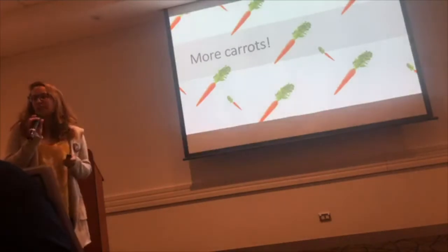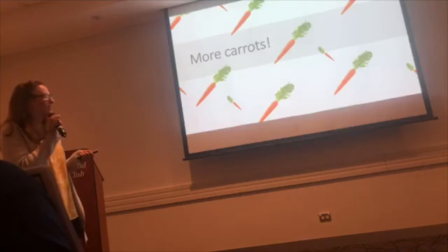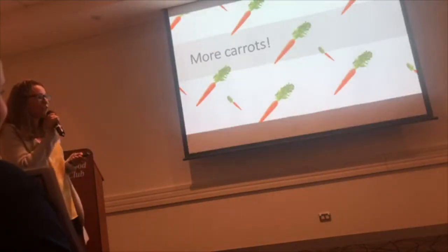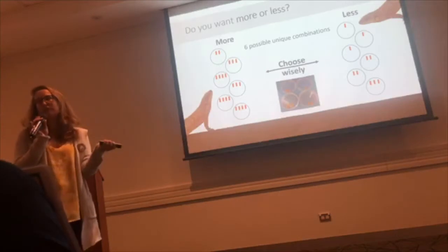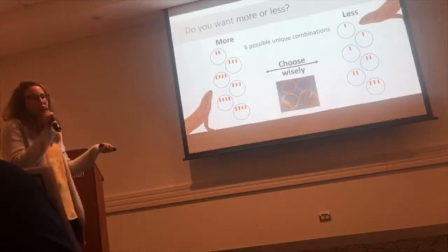Okay, as I mentioned, these lizards are mainly herbivorous. And they love carrots. They go nuts for carrots, believe me. And we can use this, it's pretty handy. So basically what I was thinking is, if I put different amounts of food in front of them, will they go to the larger amount? We would think, more food is better.